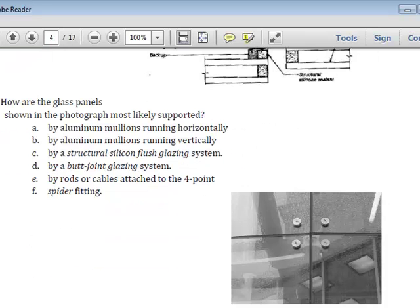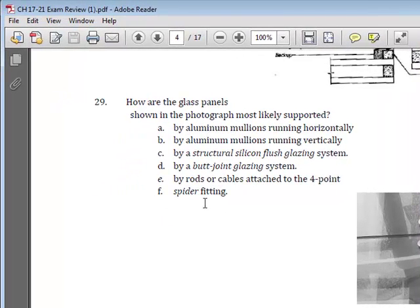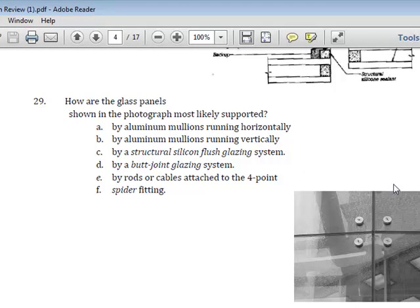We saw this in the slideshow. Well, let's look at this one: how are the glass panels shown in the photograph most likely supported? You said spider fitting. What else is supporting it? Because that's true, but there are two answers here. By rods or cables attached at the 4-point spider fitting. Yes, both of those.